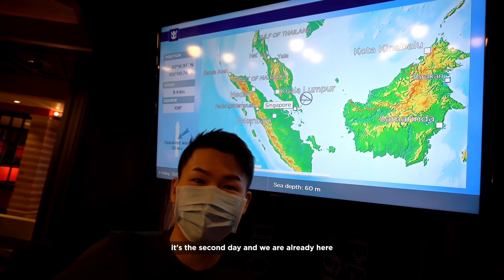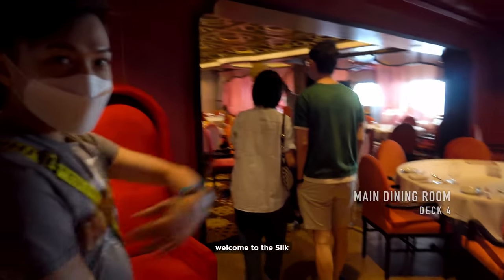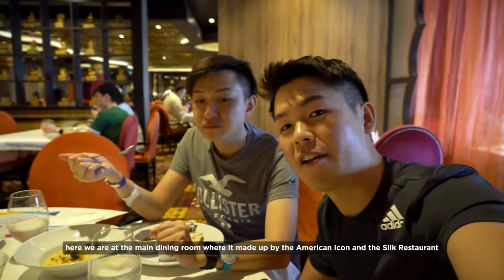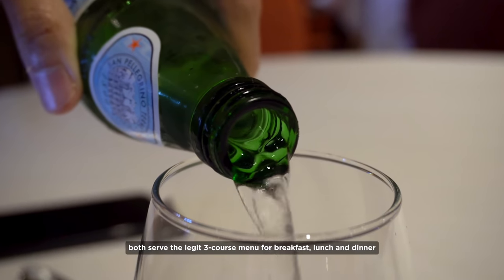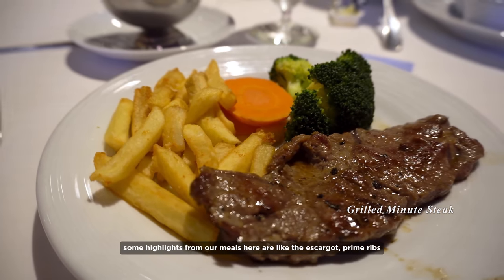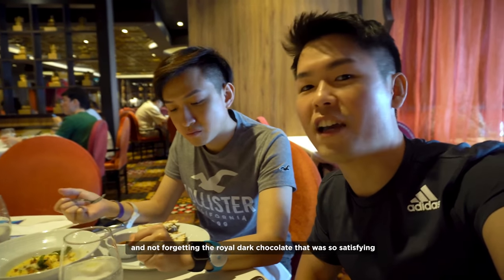It's the second day and we are already here. Welcome to Seoul. Here we are at the main dining room where you meet up by the American Icons and the Silk restaurant. Both serve the legit 3-course menu for breakfast, lunch and dinner. Some highlights from our meals here are the escargots, prime ribs, and not forgetting the royal dark chocolate that was satisfying.